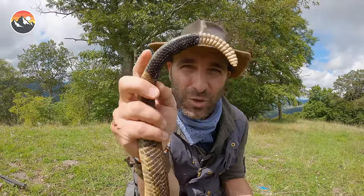There you go. Now you can get a better idea of just how long this snake is. I'd say it's close to 3.5 feet in length. Ooh, an incredibly dangerous snake. Now, when I say this moccasin is big, it's almost an understatement. I want to give you guys something for scale.